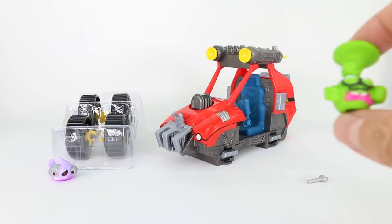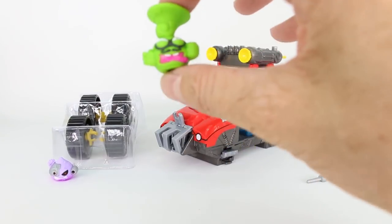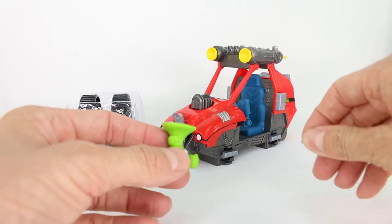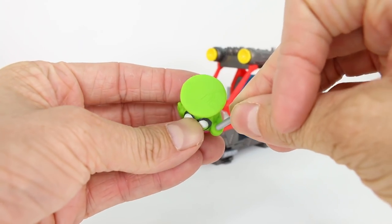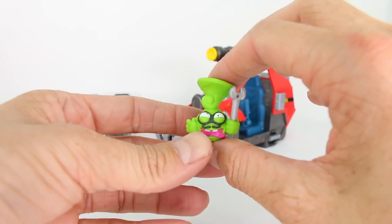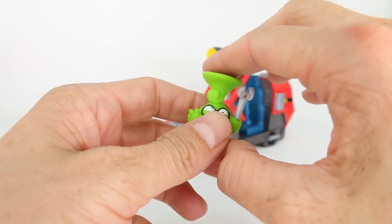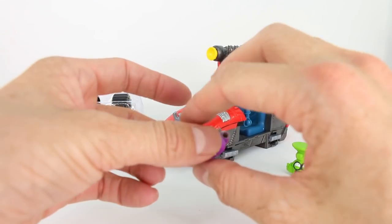Once again, this one's name is Horrible Horn, and Horrible Horn does come with a weapon. So here is the weapon that it comes with, and it goes right into that little hole right there. So we're gonna stick that in like so. There we go, there's Horrible Horn. Look at the glasses and the mustache and the tongue. That is so funny. And then we do have our villain, our Rotbot.